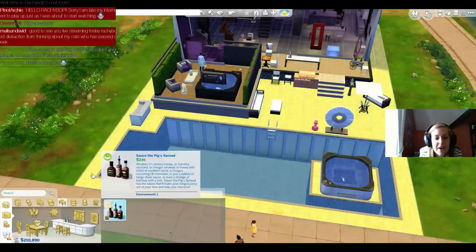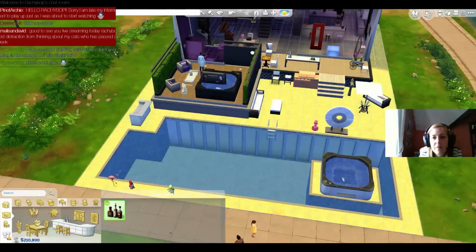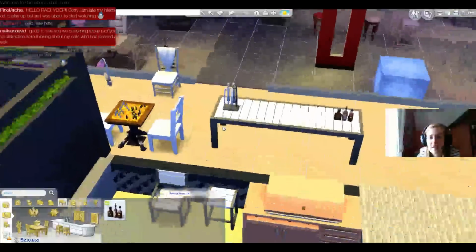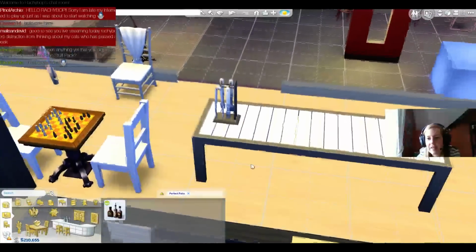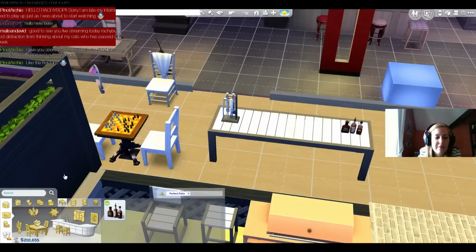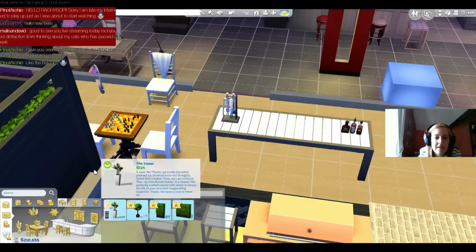This is an environment boost. But apart from that, just a little bit of decor. Pop that on there. It's quite nice. Let's have a look. Lovely. Really like that. It's kind of, they could have called it like barbecue pack. The Sims 4 barbecues, basically.